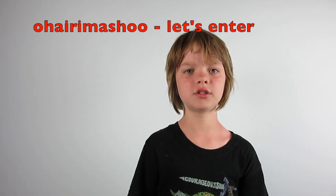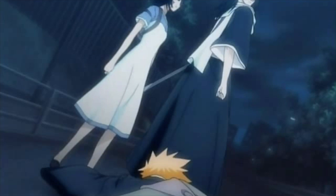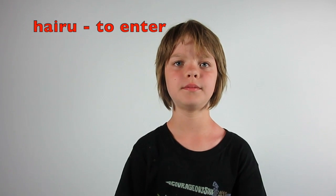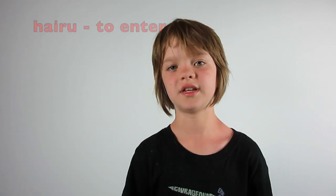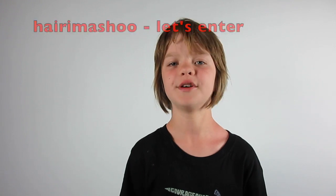For example, here she says, let's go, and she says, ohairimashou. Ohairimashou, nii-sama. So hairu is the verb, and it's an iru verb. So you just take off the ru, which gives hairi, and you add mashou for let's do it. Hairimashou. The o at the beginning is to make it extra honorific. Don't worry about that. Ohairimashou.